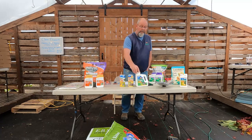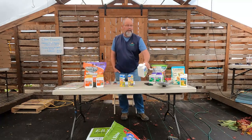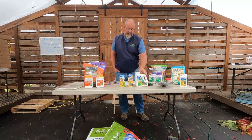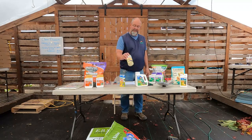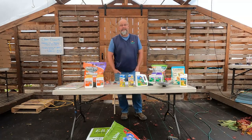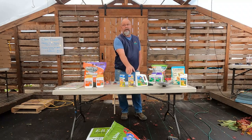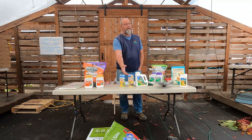Now, Sluggo, there's nothing wrong with the original. Sluggo is just pure iron phosphate. We probably still sell more of that than any of them, to be honest with you, especially the easy little shaker can, which is a little easier to apply. You'll see Max, which is new, and the only difference with that is the attractant. I'm afraid a lot of people look at both of these and just stick with what they like, or choose this one because it's new and they don't know how to use it.